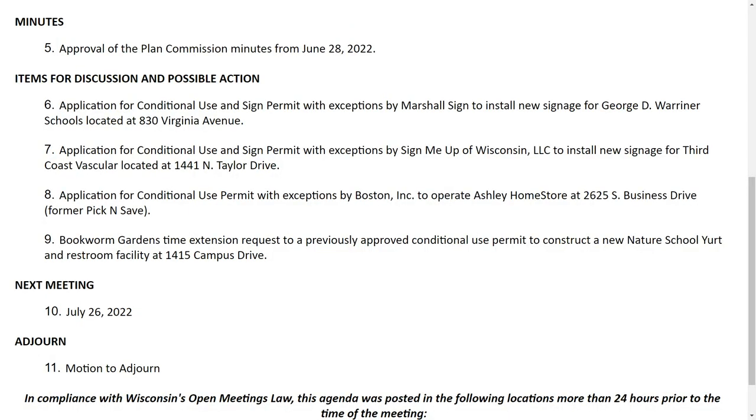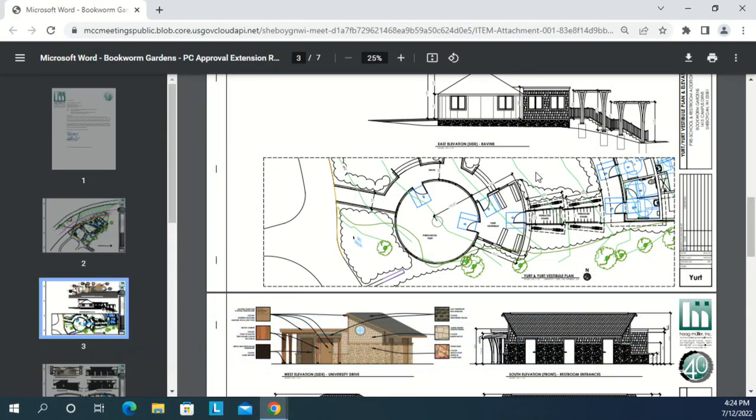Next, item nine, Bookworm Gardens time extension request to a previously approved conditional use permit to construct a new nature school and restroom facility, 1415 Campus Drive. Steve? All right, Elizabeth Whelan is here from Bookworm Gardens. They had come to the Plan Commission and received approval to construct a new nature school yurt and restroom facility at Bookworm Gardens on September 28th of 2021. Typically a conditional use permit is good for a year, and the applicant wanted to be ahead of the game and request an extension in order to do some additional fundraising so that they can do both projects at one time and not just one or the other. So staff was recommending approval of that extension with the same conditions of approval, extending that date until September 1st of 2023.